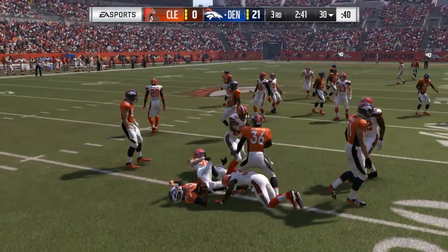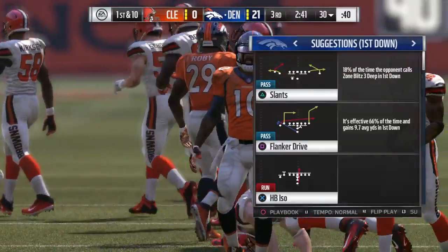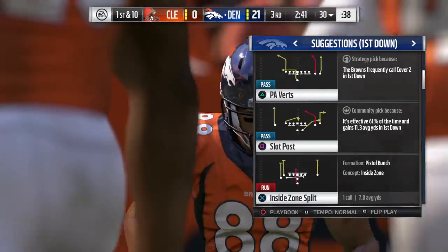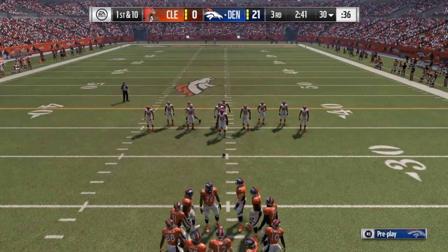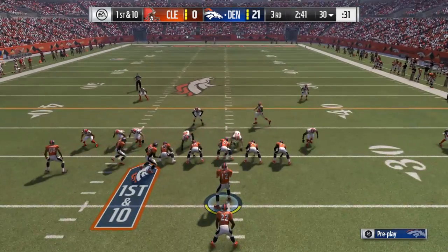A very good return there. Give him an even 20 yards. And out will come the offense as they take over. And Denver getting set to take the field. And they were able to punch it in the end zone last time. They'll be looking to do that again here for the defense.